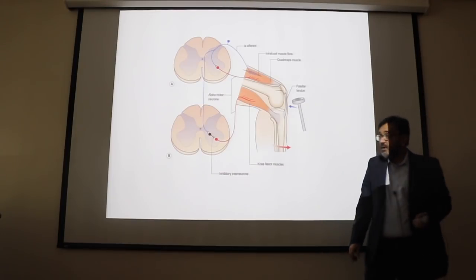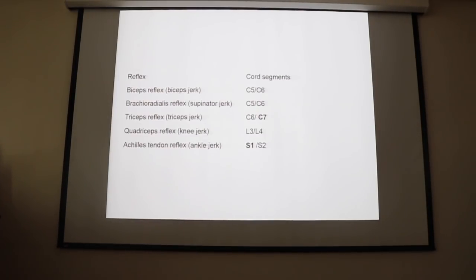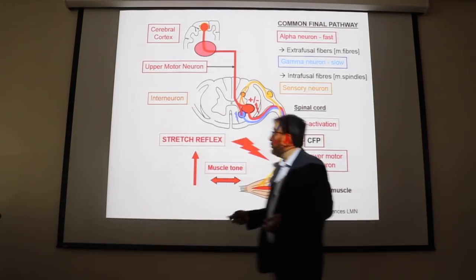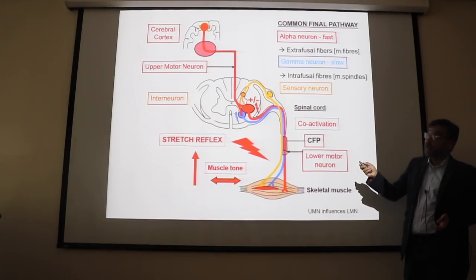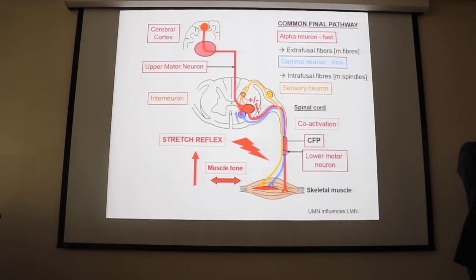Normally, you have the sensory inputs coming from the posterior root going to the anterior gray horn cells, and the anterior gray horn cells are going to supply the muscle. But there is also an influence from the upper motor neuron, which is coming from the corticospinal tract, affecting this lower motor neuron. The overall effect of the upper motor neuron on the reflex arc, although it could be excitatory or inhibitory, is inhibitory.